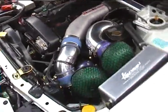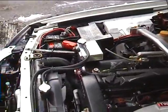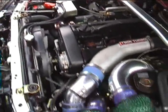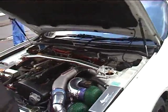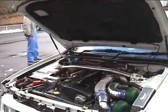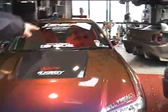R34 N1 turbos. It's got your oil catcher, your standard injectors. I mean, it's not too crazy, this one. It's got intercooler, twin plate clutch, coilover adjustable suspension. What a fat looking thing for a wagon, mate. Check that sticker out, that's crazy.